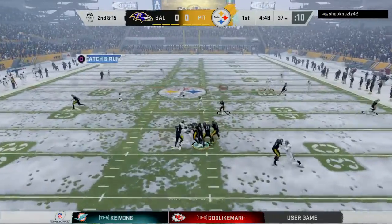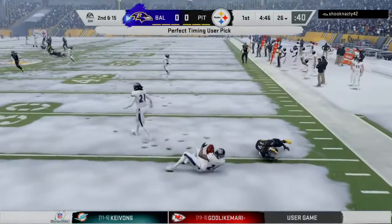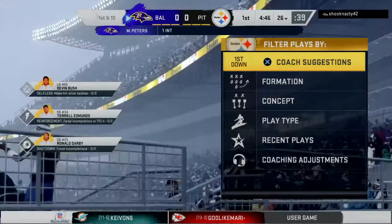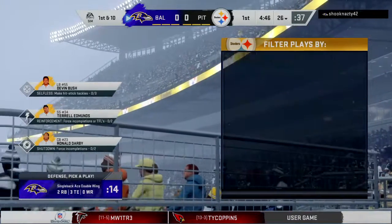Here's Jackson to throw. Going top shelf for Smith-Schuster. Now a clash of bodies here, and it's intercepted. Picked off by the Pro Bowler, Marcus Peters. And they will take over at the 26-yard line.